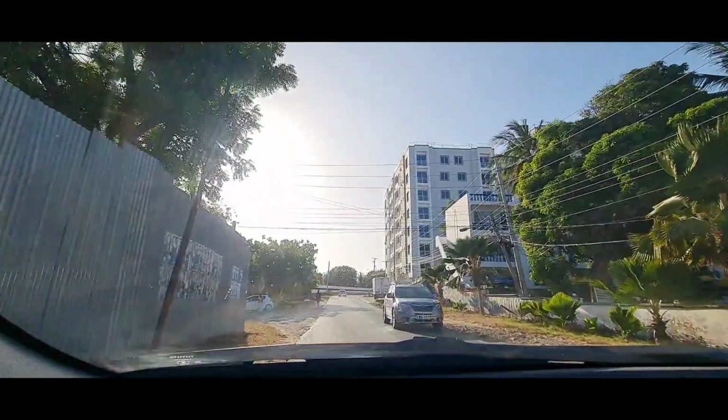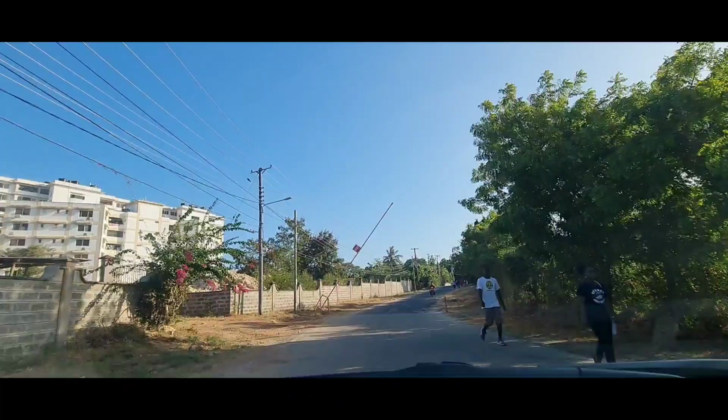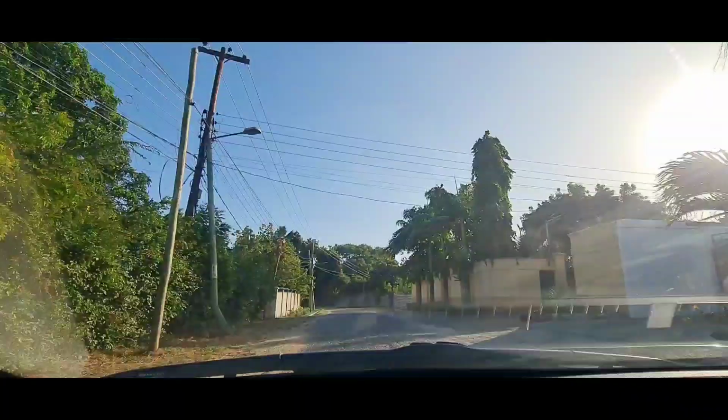So today we are heading over to Jumeirah Beachfront Apartments. There are actually two Jumeirahs in Mombasa, Nyali. There's the Jumeirah Apartments and the Jumeirah Beachfront Apartments. So we're just going to check out the Jumeirah Beachfront Apartments and see what it's all about. From the pictures and videos I've seen, it's a very nice place and I really, really wanted to come here and check it out. So you guys are going to check it out with me.